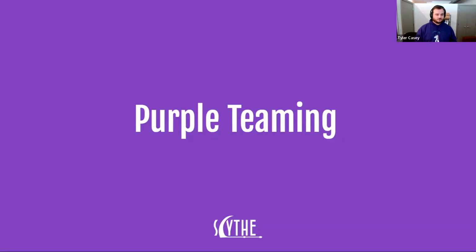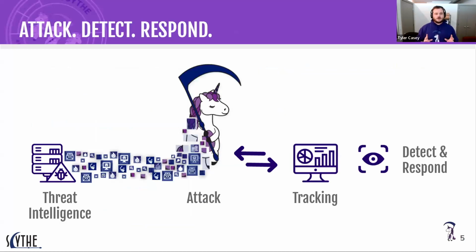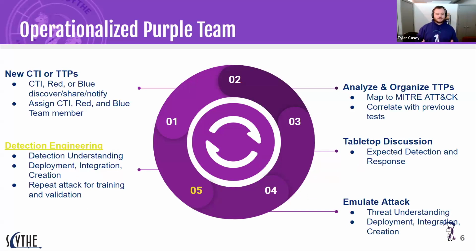All right, purple teaming. Essentially, in a nutshell, purple teaming is when you take threat intelligence, you analyze the CTI, then you create emulations of that malicious activity, you track the emulated actions, and then detect it. It's a quick overview of what it is. A little more detail: purple teaming is a collaborative effort, right? It takes multiple skill sets. It takes teams. It takes CTI, red, blue, management. It's kind of all hands on deck.